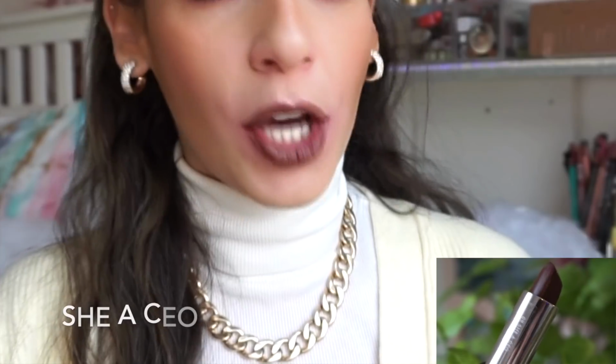But next we have this color right here, which is called She's a CEO. So she's a CEO basically. This is described as a chocolate nude, but it's pretty much your go-to chocolate shade. I want to say it leans a bit more on the cooler tone side, not overly cooler tone, but slightly. If you are into that chocolate life, then this shade might be for you.